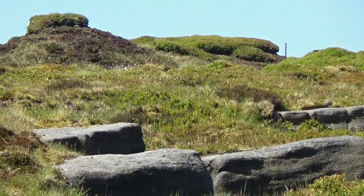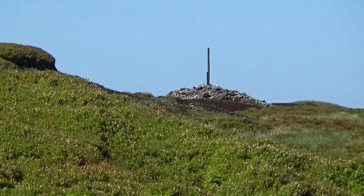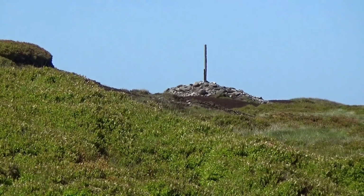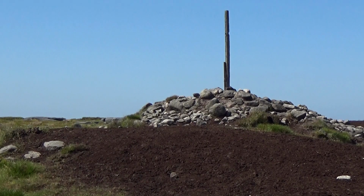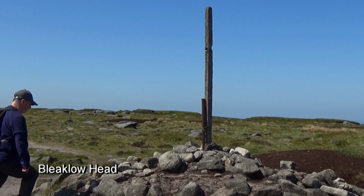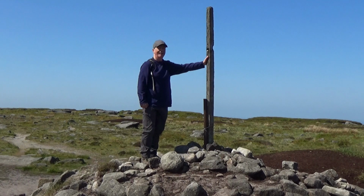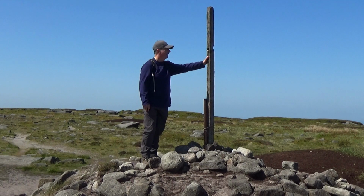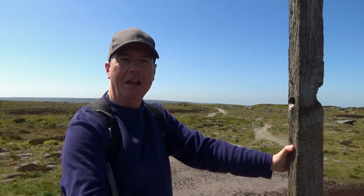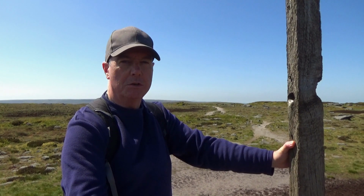As I carried on, I was soon pleased to see the cairn of stones and wooden pole marking the summit. Lovely to see a familiar sight. I'm back at Bleaklow Head. Nice to be back on Bleaklow Head. It's windy again, but it's nowhere near as windy as it was yesterday.